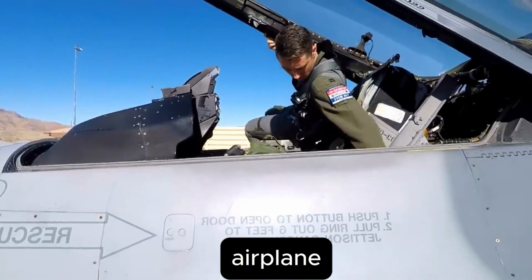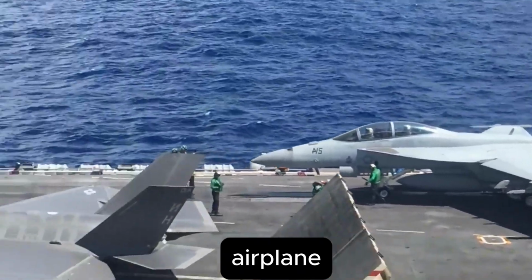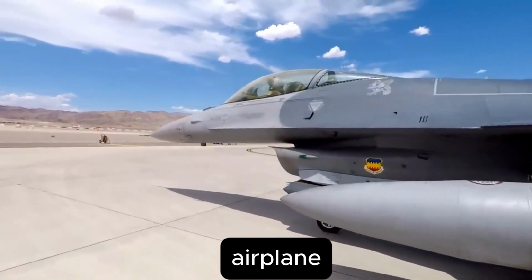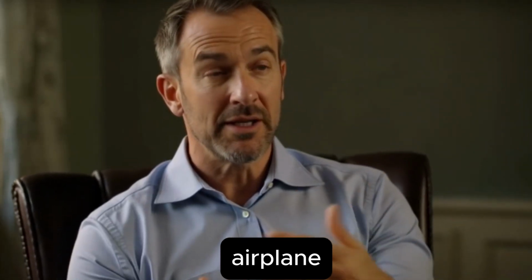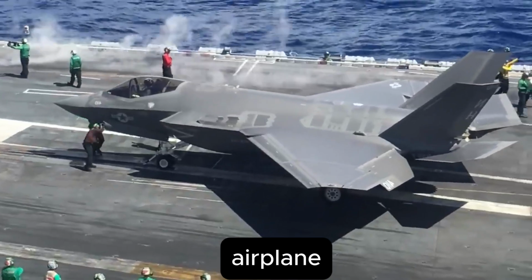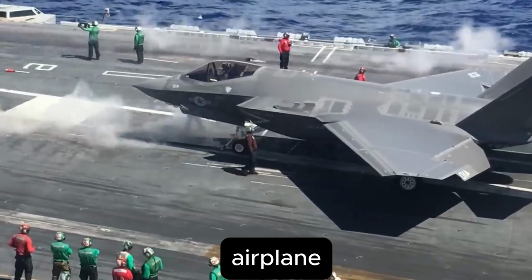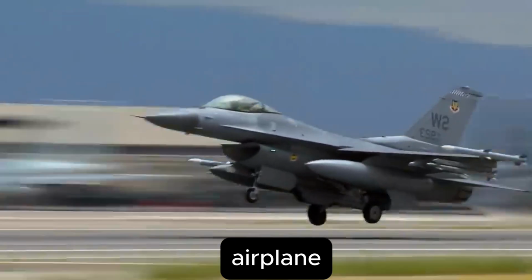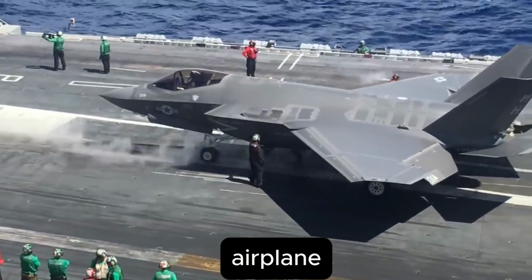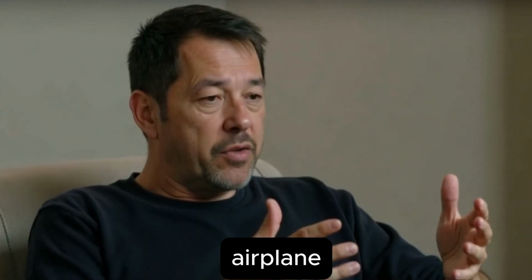The tension is palpable. The jet's hook makes contact, catches the wire, and within moments, the aircraft comes to a stop. A perfect trap, a testament to the skill of both the pilot and the deck crew. The cheers from the team are brief as they immediately prepare for the next launch and recovery cycle. As the sun sets, the deck remains alive with activity. The operations will continue through the night, testing the F-35C's capabilities in all conditions.